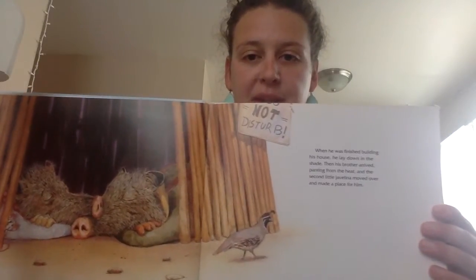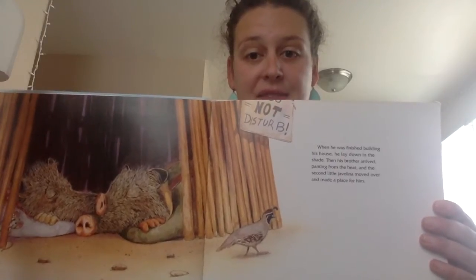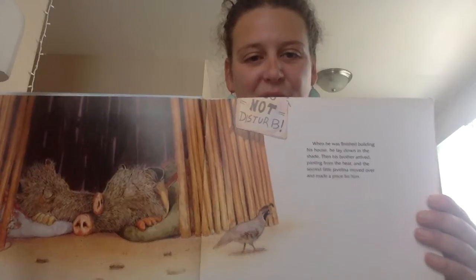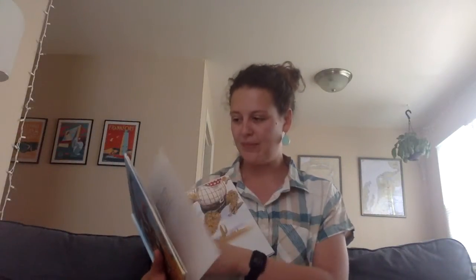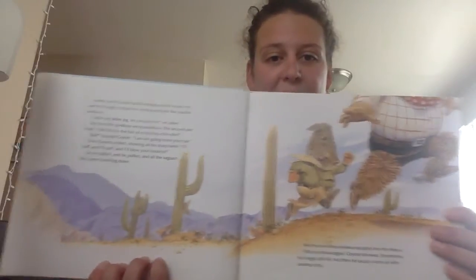When he was finished building his house, he lay down in the shade. Then his brother arrived, panting from the heat, and the second little javelina moved over and made a place for him. Pretty soon, Coyote found the saguaro rib house.